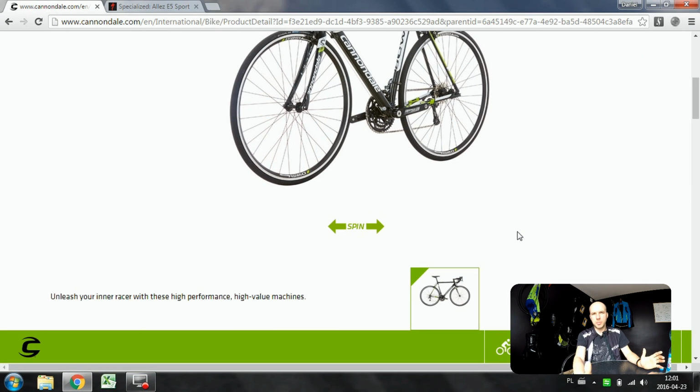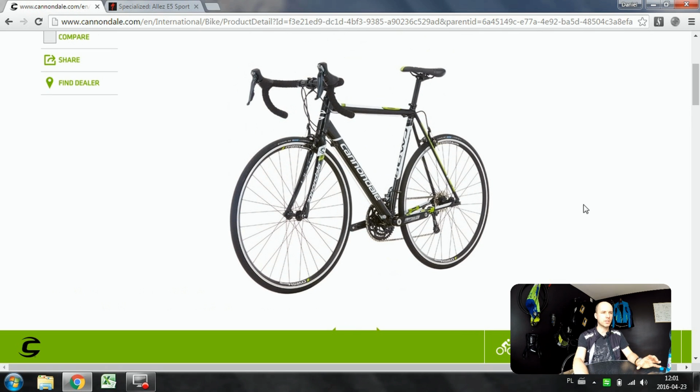Is BB30 so much better than BSA? I wouldn't say that BB30 is stiffer, because I don't feel a difference. I have had many bikes or tried different bikes with BSA bottom brackets that felt super stiff, and I love them, especially on Campagnolo components, but not necessarily Campagnolo. The difference for myself is in terms of the weight. You can check another video that I've made comparing BSA and BB30. BB30 is really lighter. So especially when we have entry-level components, it will make a difference.